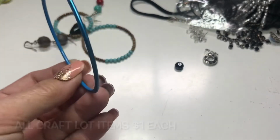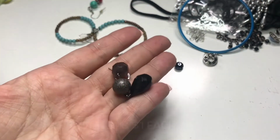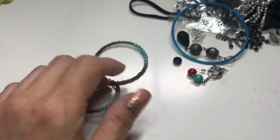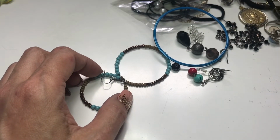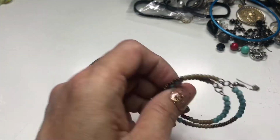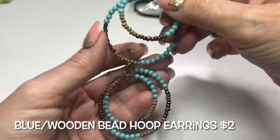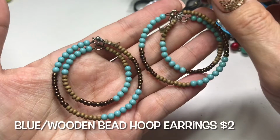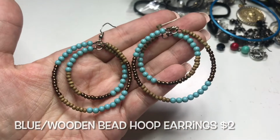What is this? Oh, it's a matte blue bangle earring. Oh, here's the other earring. I had that before, right? Didn't I? I think so. Yeah, I found it. Okay. So this, let's take a look at it. I like the colors. The blue and the wooden beads. Yeah, these are pretty. They're hook earrings. $2.